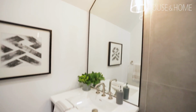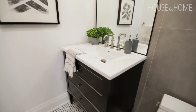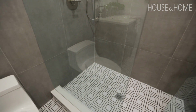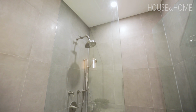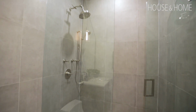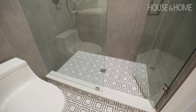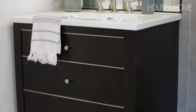On the second level, we have this beautiful small bathroom. It was actually quite a pokey space. So what we did is we took out the wall and added seamless glass all the way up. It really opens up the space and makes it feel a lot larger than it is. The marble tile on the floor is a real showstopper. It's stunning. We paired this black vanity with the marble tile, and I love how everything comes together.